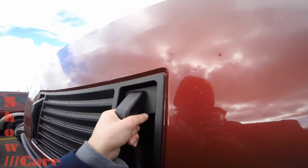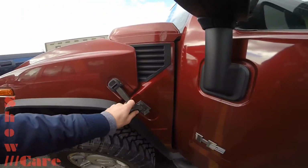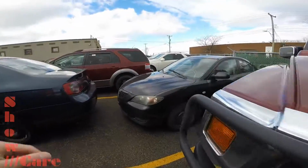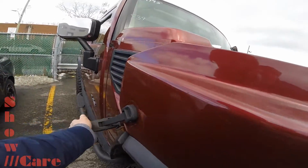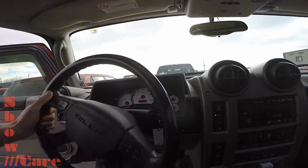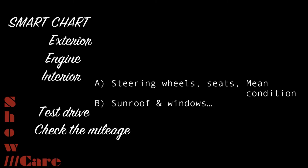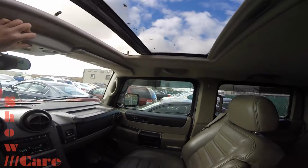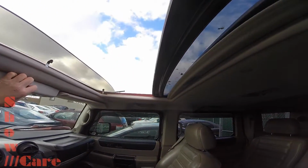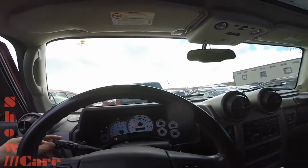For instance, while I was trying to open the hood, I found out that the lever is not connected to the hood anymore. The cable must be broken at some point. There's a problem also with power steering. All windows and sunroof. Now is the time to check if all windows are working properly. Open them up and close them down. Windshield wipers. Do not forget to check if windshield wipers show any malfunction.